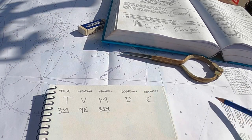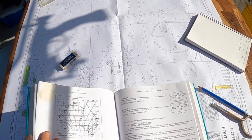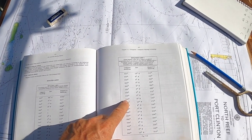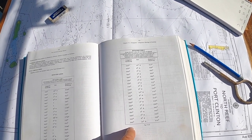So I'll show you one of those. This is pretty much the book you study for a coxswain's course or something like that in Australia. And hopefully somewhere from memory, here we go. Here are some sample deviation cards. So this is the sort of thing that the person who swings your compass would produce for you.